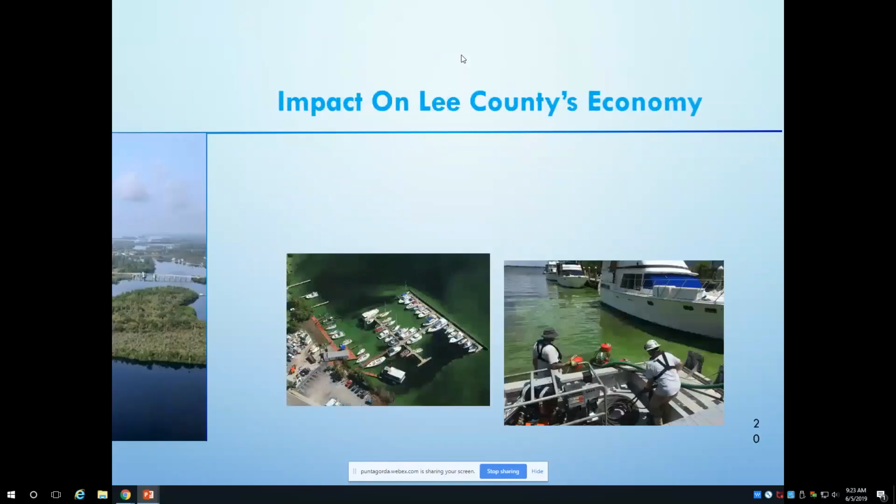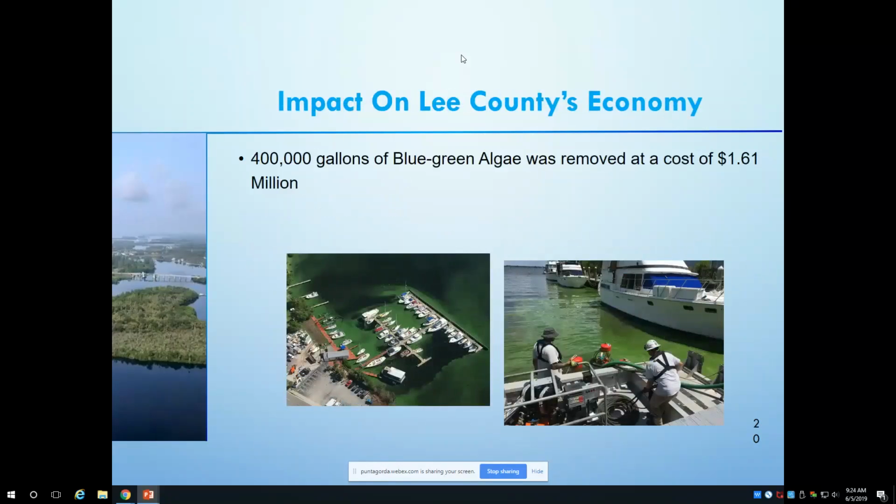The specific impacts on Lee County's economy. Addressing the blue-green algae, we removed 400,000 gallons of slurry. We realized that was just basically touching the problem. We were trying to help specific properties that had a real nuisance issue. We understood we weren't cleaning our water bodies up. We were removing foul-smelling, thick gunk in front of people's homes where they couldn't reside anymore. They were moving out because it was so bad. The smell was horrific, and that cost $1.6 million. Fortunately, most of that was state funded, so that was very fortunate.